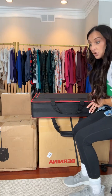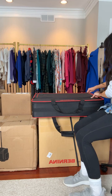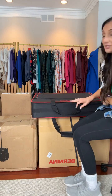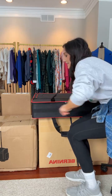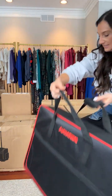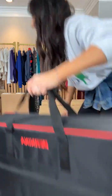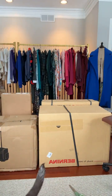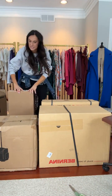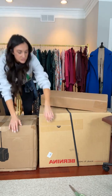I feel like that is another whole world in the sewing world, a niche of it that I just don't know much about. I'm sure there are quite a lot more designs that have come out on the market since 2014 when I was first embroidering. Okay, so this is the carrying case for that. Next up is this thing. This feels heavy. I don't know what this is actually.